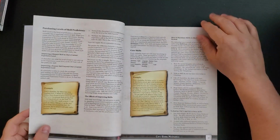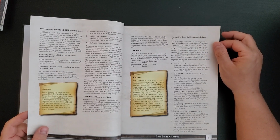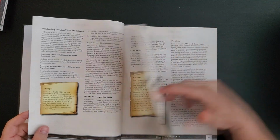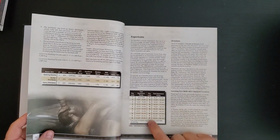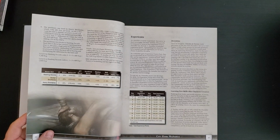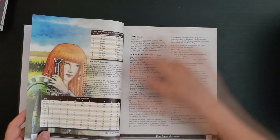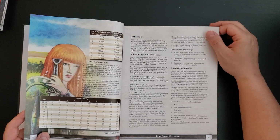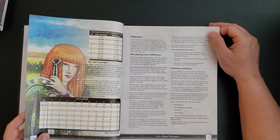It is a skill-based system. You have a number of skill categories, and we'll see some of that. Here's the experience system right here. And it looks like it's a straight 5,000 per level for experience, and I think that's pretty much as it existed in previous editions as well.